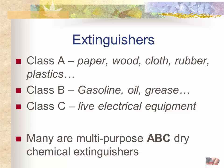There are 3 types of extinguishers. Class A is for paper and wood. Class B is for oil or some flammable material. And C is for electrical equipment. Most of the fire extinguishers that you will see do all three. They're multi-purpose.